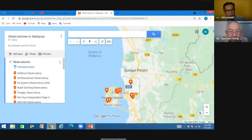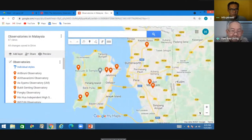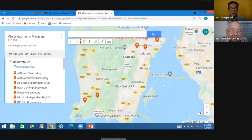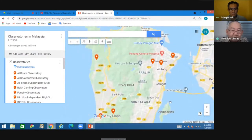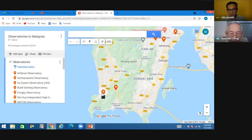The next one is here in Penang. And in Penang, we have a lot. In Penang State, we have 9 observatories. So we start from the top, from the north and south, and then go to the east. The first one here is our Pusat Falak Sheikh Tahir, the Sheikh Tahir Astronomy Center. And the next one is, of course, our Lim Chun Kiat Observatory.